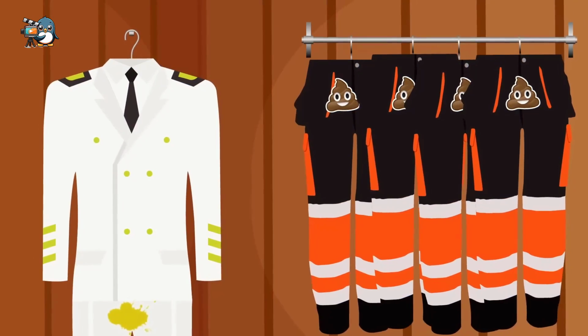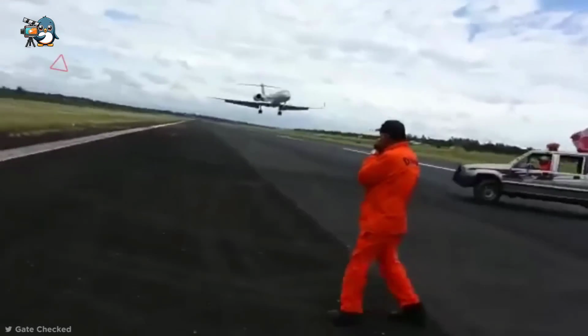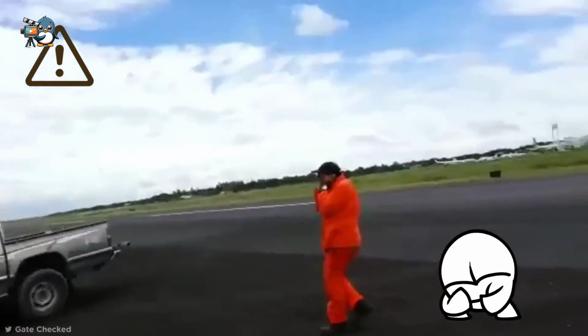Instead, the only things that were damaged were four pairs of work trousers and the pilot's white flight suit, as the code red situation turned into a code brown.